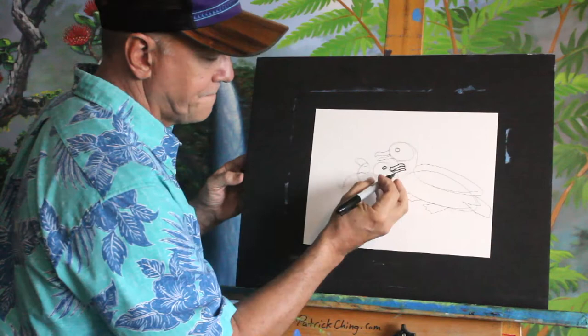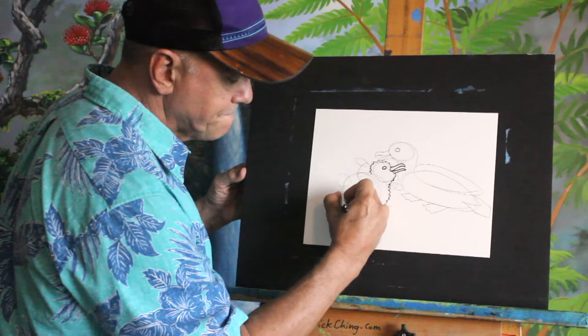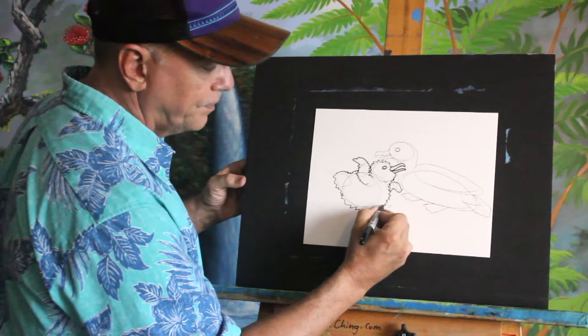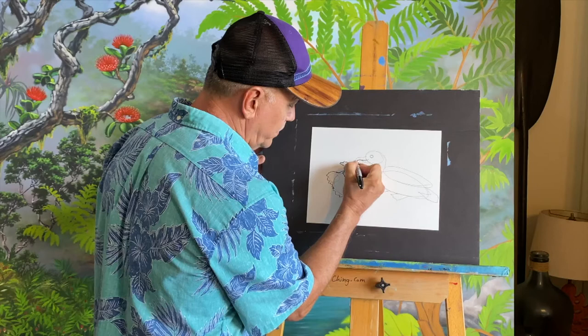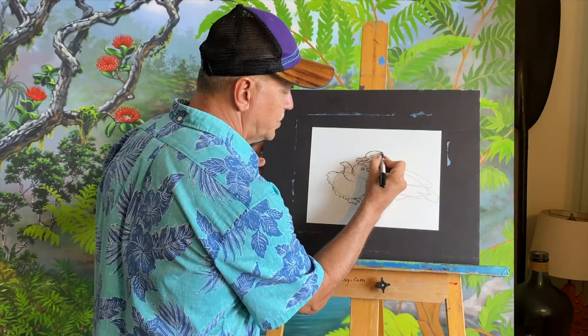Now we'll make the baby kind of fluffy. Around the booty part. A little bit of the wing. There. Okay, so that baby's good and fluffy. Now I'll put the parent back here. A little bit of an open mouth, like they're kind of calling to each other. Parent's going to be a lot smoother than the young one.